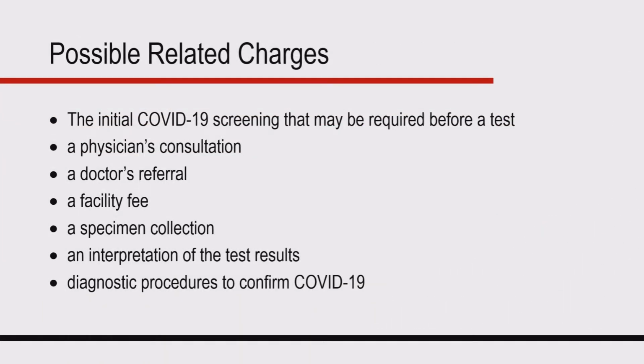Related charges, which the FFCRA does not require insurance to cover, can raise the cost of a COVID-19 test. These charges can include 7 other steps, namely, the initial COVID-19 screening that may be required before a test, a physician's consultation, whether in person or by telemedicine, a doctor's referral, a facility fee, a specimen collection, an interpretation of the test results, and other diagnostic tests or procedures ordered to confirm COVID-19 or rule out other possible conditions. Any test could potentially incur some of these charges, adding significantly to the total price.